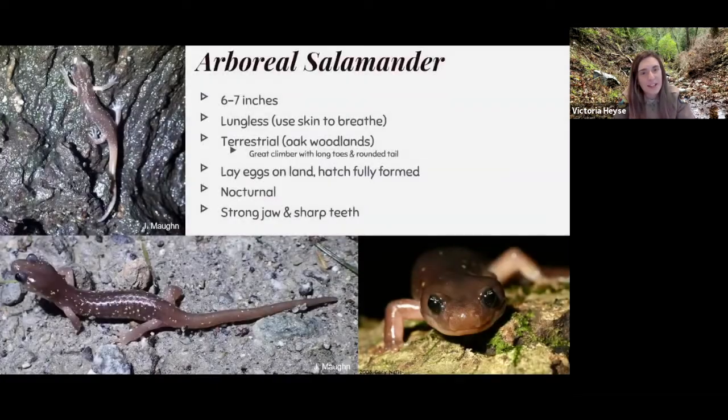So one of the first salamanders that I'm going to talk about today is the arboreal salamander. Like the name implies, arboreal meaning trees, these salamanders like to live in trees. They're really great climbers. They have elongated toes and their tail is adapted to help them climb. Sometimes they might be located in cavities of trees or things like that. They're a salamander that you might come across in your yard. They're a common backyard salamander.